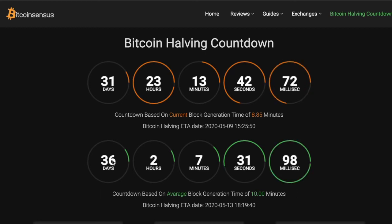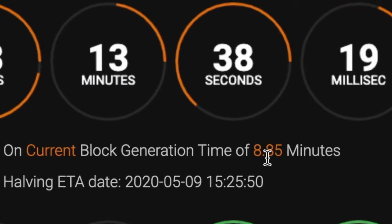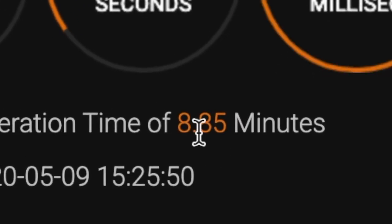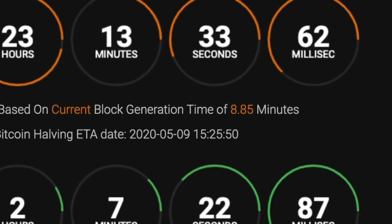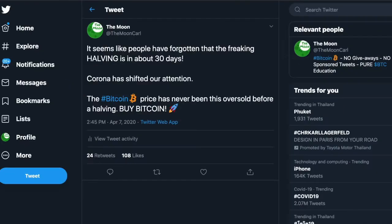And next up, it seems like people have forgotten that the halving is coming up in approximately 36 days. Now, based on the current block time, which is lower than the average 10 minutes, maybe the halving could happen a little bit sooner than expected, but the halving is coming up very, very soon. And like I said in this tweet, it seems like people have forgotten this halving. And yeah, Corona has shifted our attention.